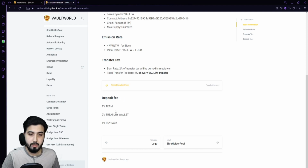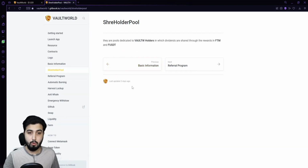Now here's the deposit fee. 1% goes to the team, 2% to the treasury wallet. Now I'm not sure where they're going to use that. 1% is used to buy back the tokens, which in turn will increase the price and create more green sticks in the candlestick chart. And there's a holder pool where the dividends are kept, which is shared to the VAULTW holders as a reward in FTM and FUSDT, which I think is equivalent to the rate of $1.